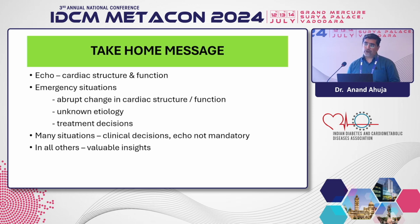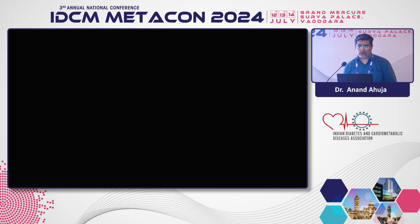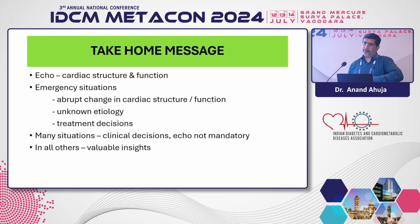It might not tell you the diagnosis sometimes, but it can substantially help you many times to rule out the diagnosis also. This is not a substitute for clinical decision making. A prompt history and clinical examination, plus a bedside prompt echocardiography, will help you in managing cardiac emergencies quite effectively. So it can provide valuable insights in a lot of situations.